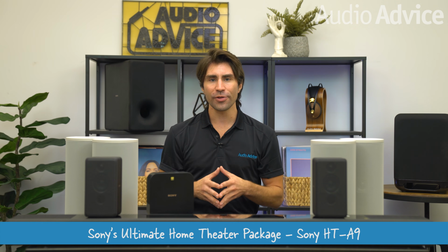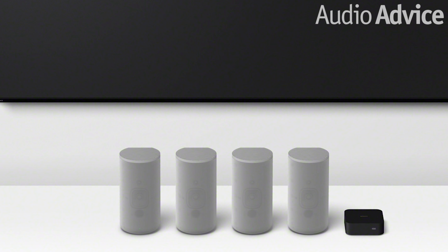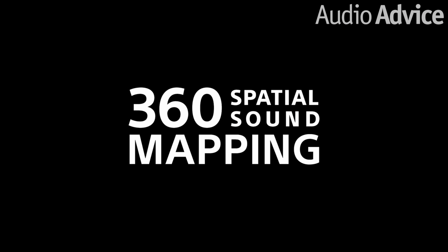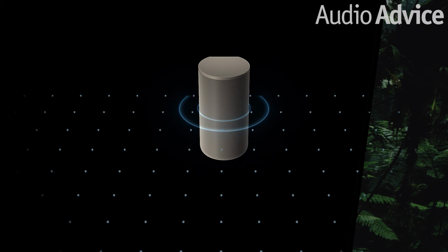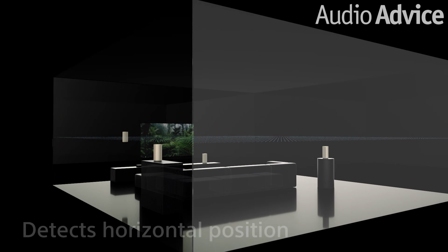Now, the Sony HT-A9 home theater system consists of 4 speakers that you can place anywhere in your room and a box, which is the brain of the system and looks a lot like an Apple TV. Now, if you go by the actual channels, the Sony HT-A9 home theater system is really a 4.0.4 surround sound system. But this ultra convenient setup uses Sony's advanced 360-degree spatial sound mapping tech to create the sense that 12 phantom speakers are in the room from just 4 physical speakers, creating a pretty exhilarating experience that comes extremely close to that of a 12-channel system.